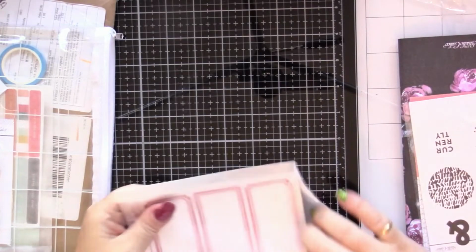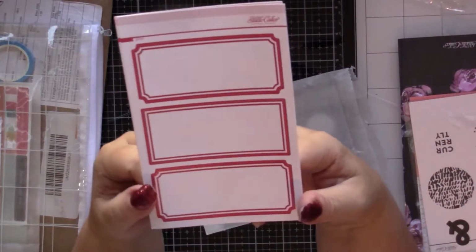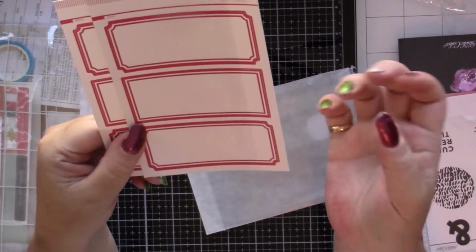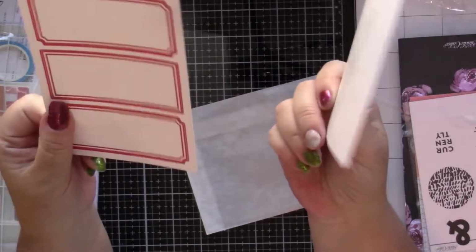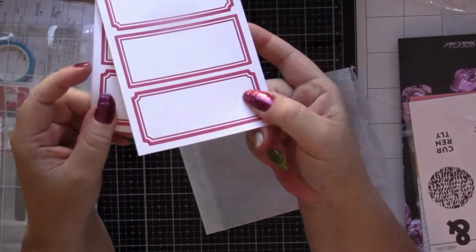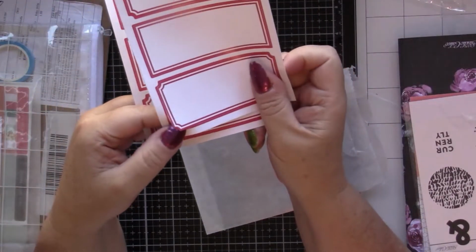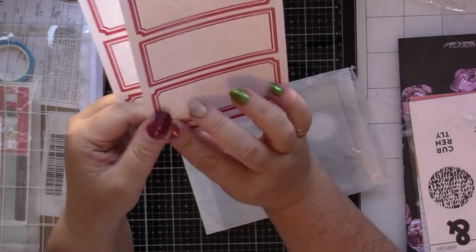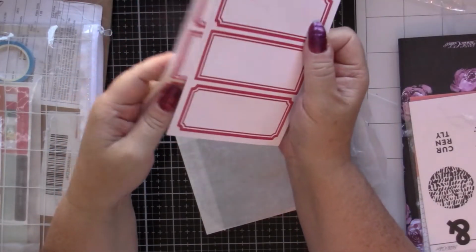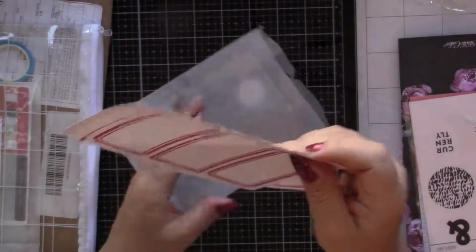Okay, then this, I'm really pleased with these because I absolutely adore using labels in my TN. I do my creative daily journaling in there, and these are awesome. I kind of wish there was more than just 3 on a sheet, but we get 2 of them. And these are a little bit like the old-fashioned red ones, but they've got little fancy corners, and they're a nice thick cardstock type of paper. So yeah, happy about these. These will definitely get used.